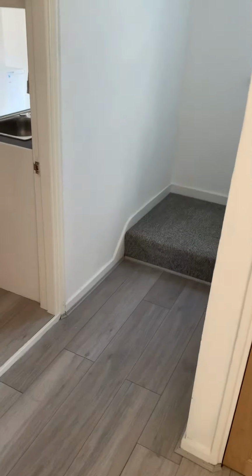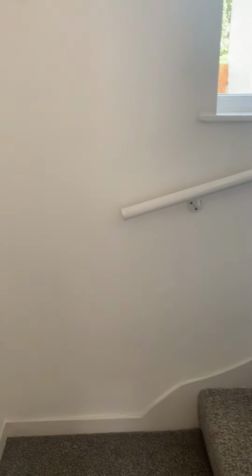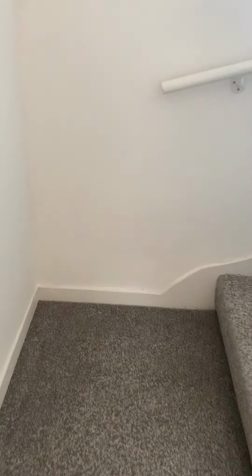It's got the stairs there, which I'll take you up in a second. Actually, it's got there now. So got the stairs and a nice little window here and a few little banisters up there. Okay. So let's take you up.